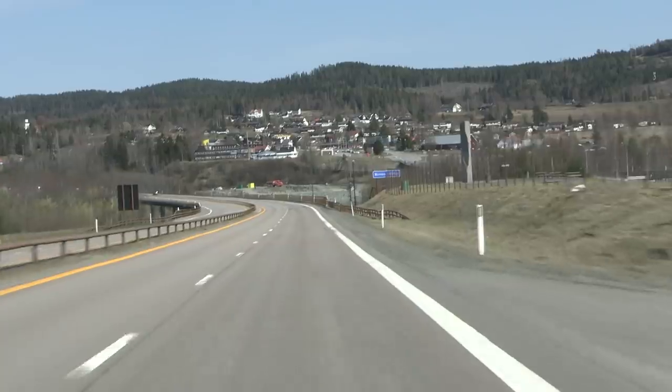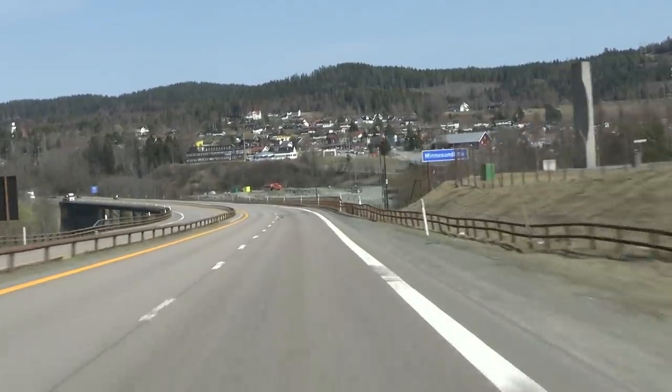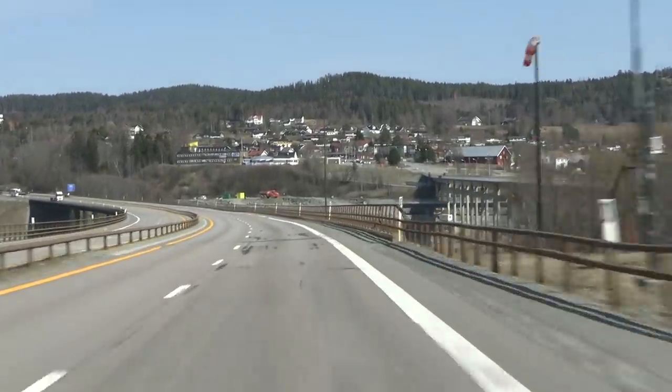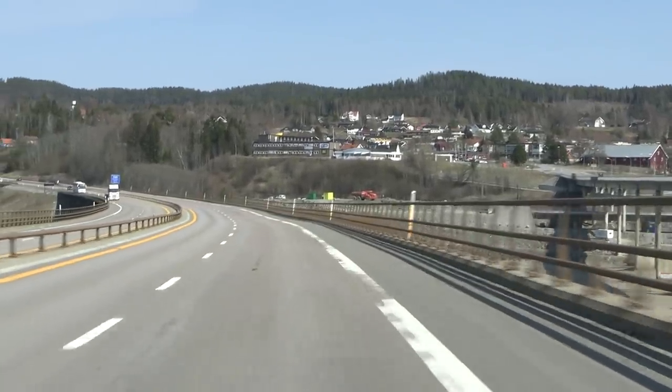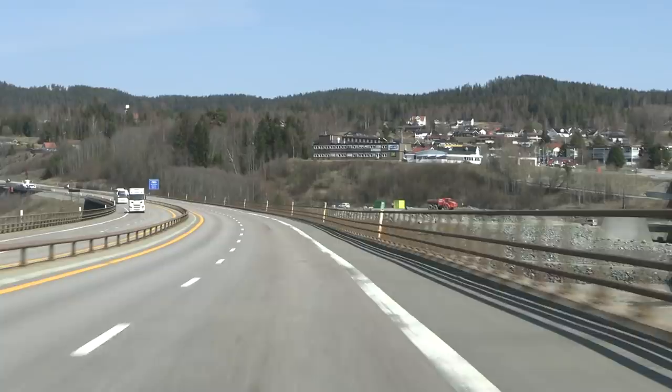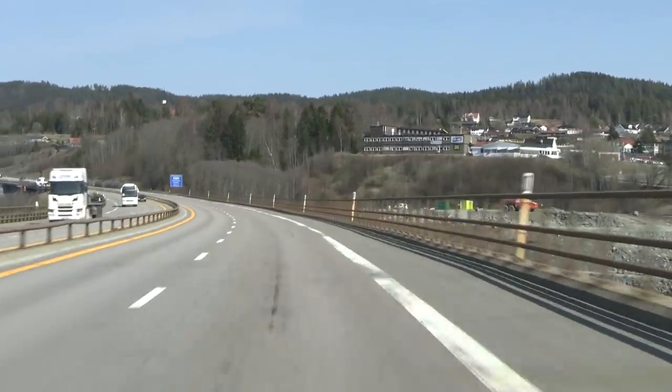Okay, let's check the windsock. Oh, we have south. We have wind from the south today. We have tailwind. That's why the consumption, I mean, that's why it's so nice and warm. All right, let's check Mjøsen. Oh, Mjøsen is quite calm today.